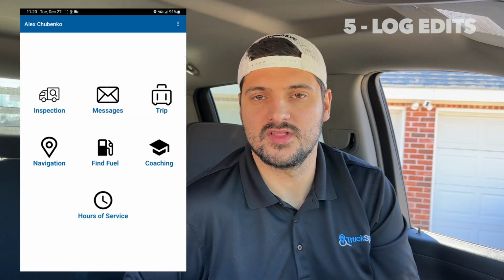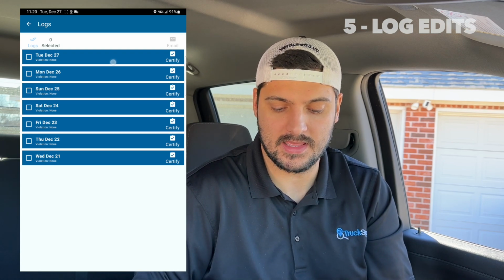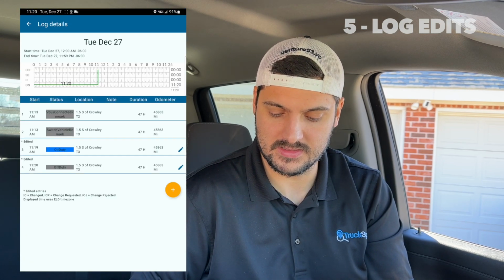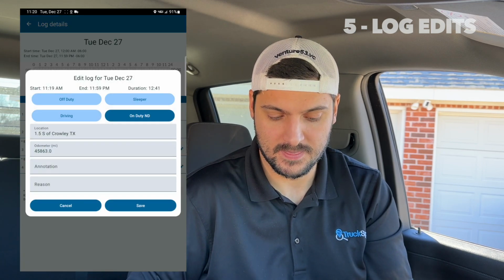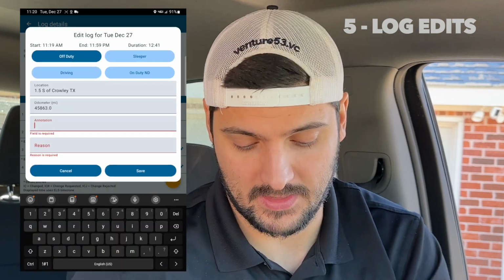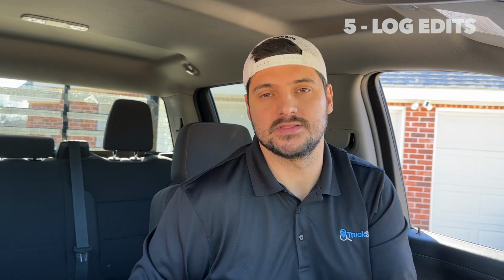I'd like to go over log edits. So under hours of service, under logs, you can click on the day that you're trying to edit and you can see here's my chart, and you can click the little edit pencil right there, and as long as you add an annotation and a reason, then you would just hit save. The reason for that is the logbook defaults to going on duty after a driving event, and if you forgot to mark it, log edits do occur, and so that's why you'd want to be able to do that.